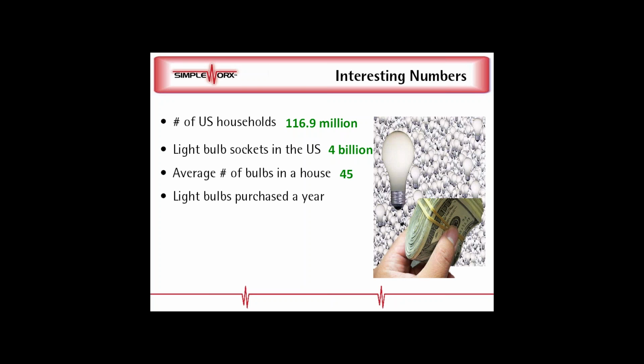Light bulbs purchased per year. We want to understand why people were freaking out when they wanted to get rid of the incandescent bulb. LEDs have taken over at this point, but there were about 2 billion light bulbs purchased a year. That's a lot of light bulbs. It's almost 5.5 million a day.